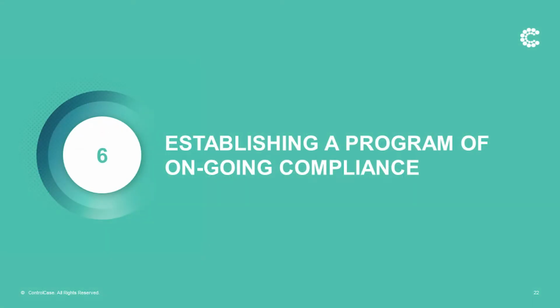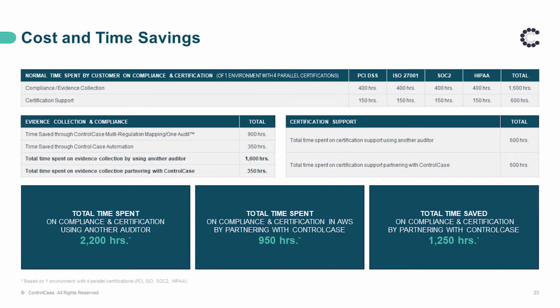we're going to now talk about, we talked at a high level about evidence, and we talked at a high level about frameworks, and then how that's connected. Now, next section we're going to now talk about is how do we really establish a process of continuous compliance and frameworks, and how do the frameworks and the evidence kind of match with each other. So the main thing that should be really obvious when customers work with our platform is that the cost and time savings that our customers can take advantage of are significant.